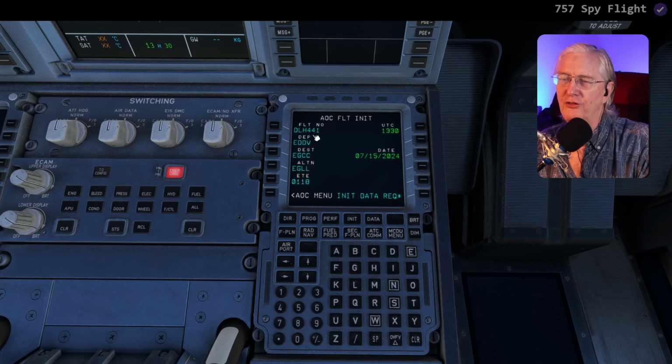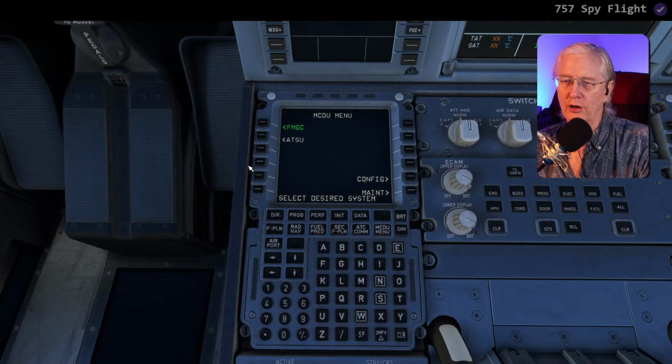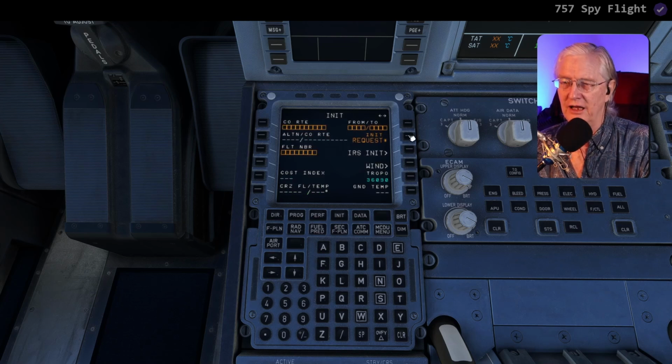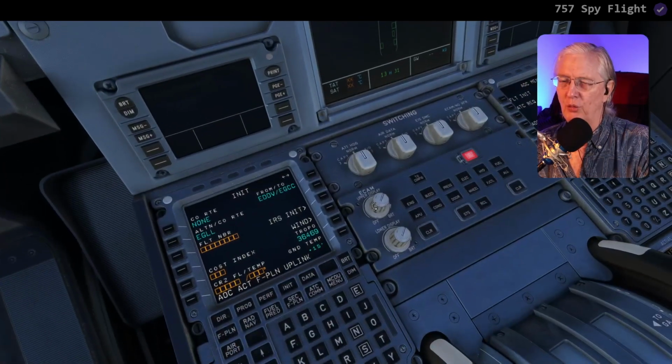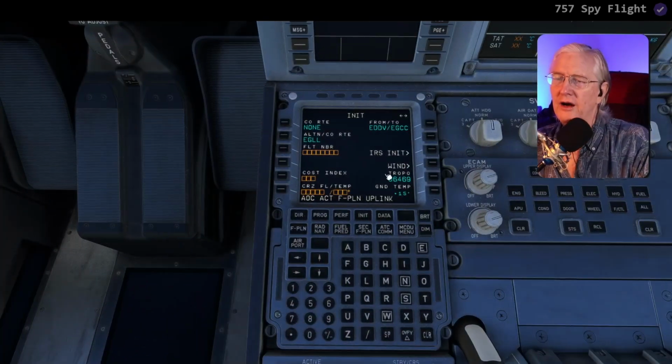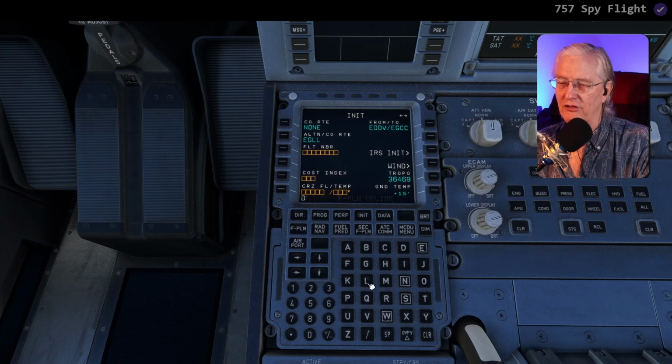Okay, so DLH 441, EDDV, EGCC, that looks awesome. Okay, let's come on over here, and we're going to go to Flight Management Guidance Control, I think. Check your nav data. If you're on Navigraph, make sure you got nav data, and that's really good. So now we'll go to the init page here and init a request here. While that's going on, I'm going to turn these down about 3 clicks. And that's these here. Might need to be up 1. Okay, that looks good. Yep, I can see that. That looks nice. Okay, let's slide over here. EDDV, EGCC. We are DLH. We are Lufthansa 441. And there is our flight plan uplink.